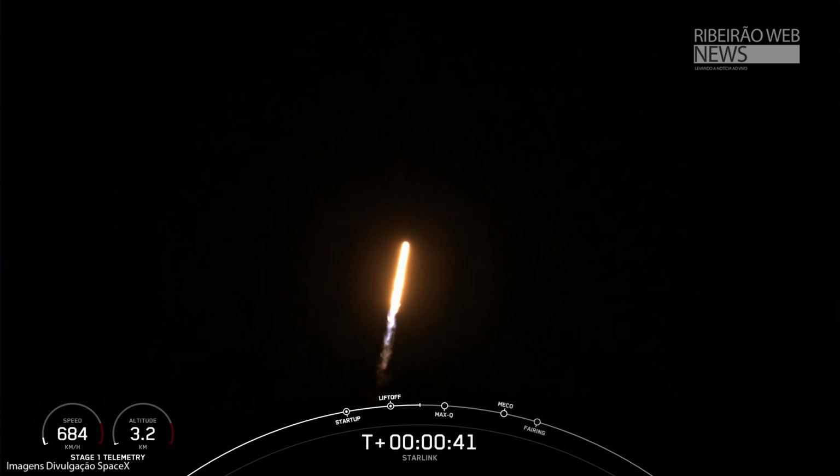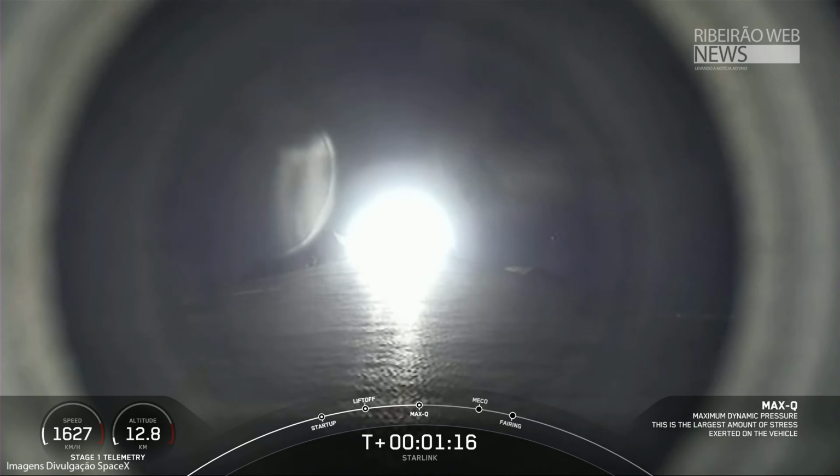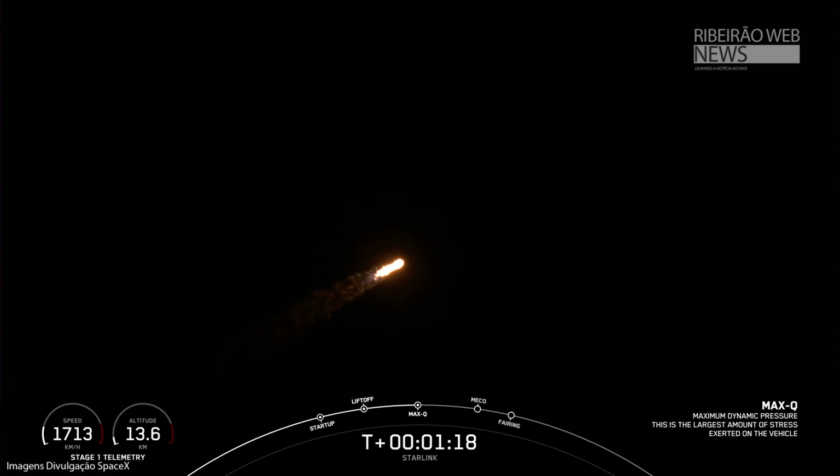So we are about a minute into liftoff. Falcon 9 has successfully lifted off from Space Launch Complex 40 at Cape Canaveral Space Force Station. In just a few seconds, we are expecting the call out for Max Q. That is the period where the vehicle will experience the highest amount of aerodynamic pressures. Max Q. And there was the call out.